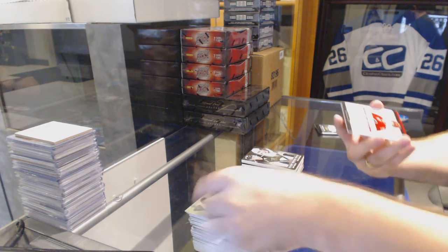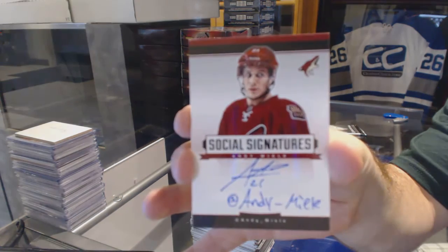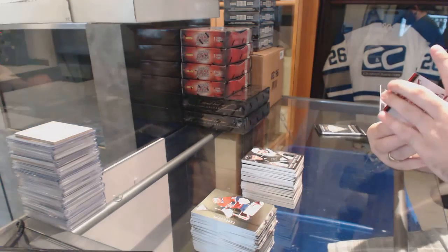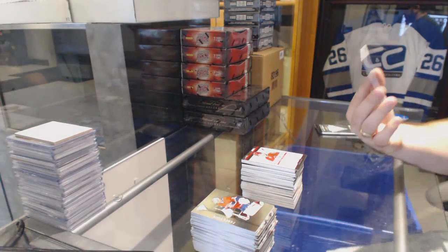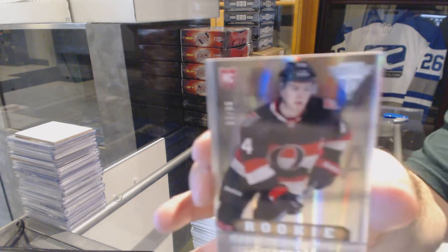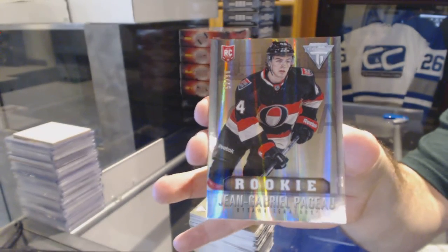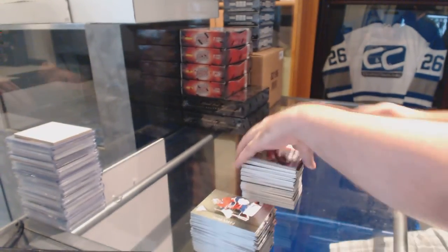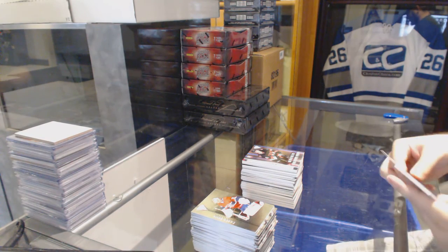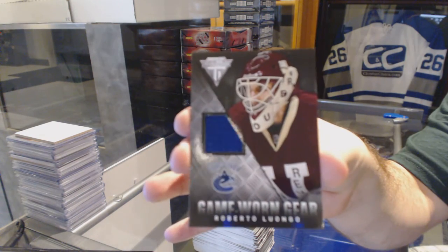Ooh, we've got a social signatures for the Arizona Coyotes, Andy McDonald. Social signatures. And another one of these, a draft position parallel rookie number to 96 for the Ottawa Senators of Jean-Gabriel Pageau. And we've got for the Vancouver Canucks, game-worn gear, Roberto Luongo.